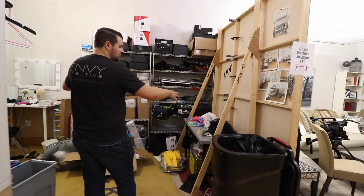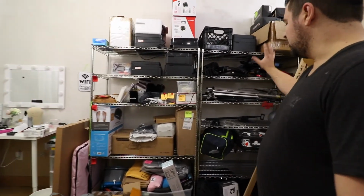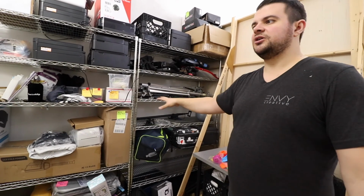This is our storage area, so this is for client product storage for commercials. These are for our film production and film equipment storage. Makeup, dressing rooms, nothing too special about there.